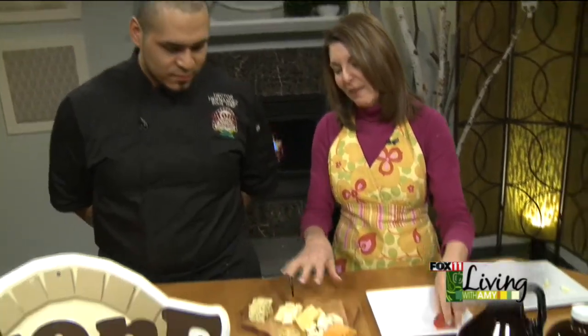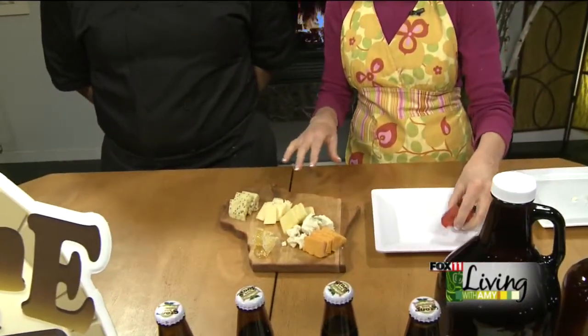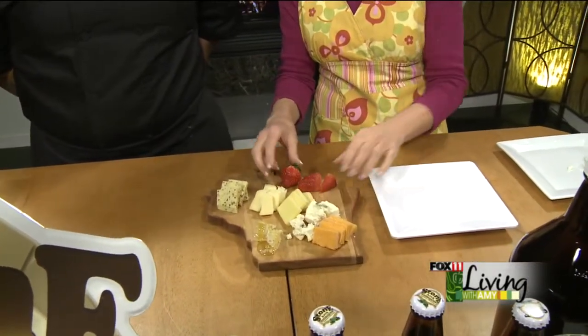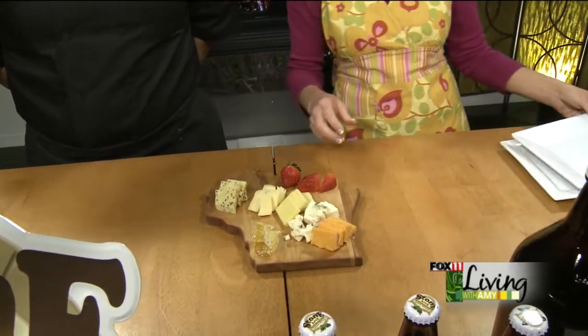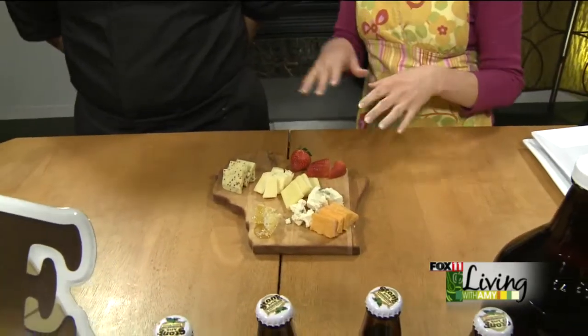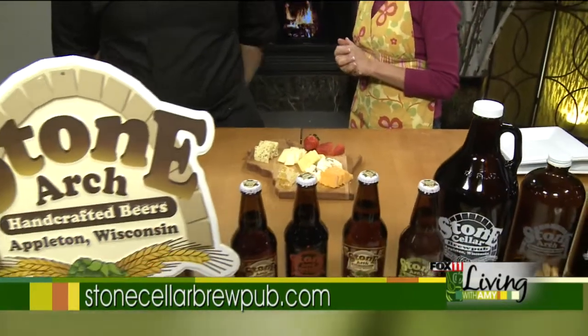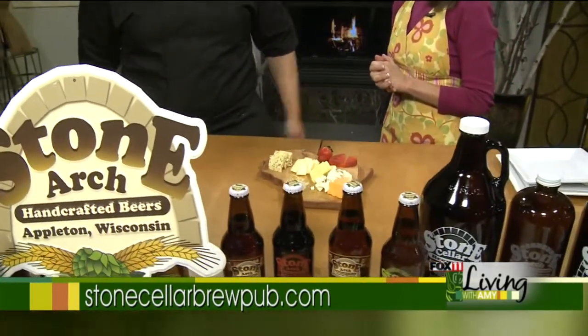And then some fruit. So notice how we have these spread out, just little bits, because the cheese is so nice. So maybe some berries or some grapes or some nuts. And it really looks beautiful. So this is something that's on the menu all the time. You can come to Stone Cellar and get a beer, a glass of wine, and order this cheese plate, and you've got it right there. Yeah, you can kick back, have a glass of wine, have a couple of beers, enjoy some great cheeses.